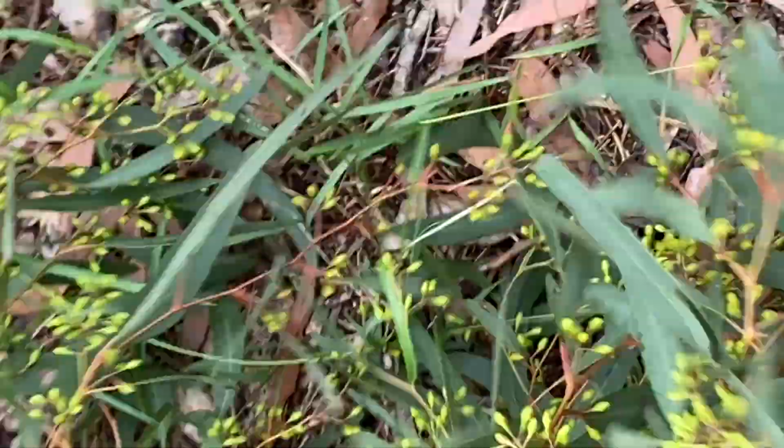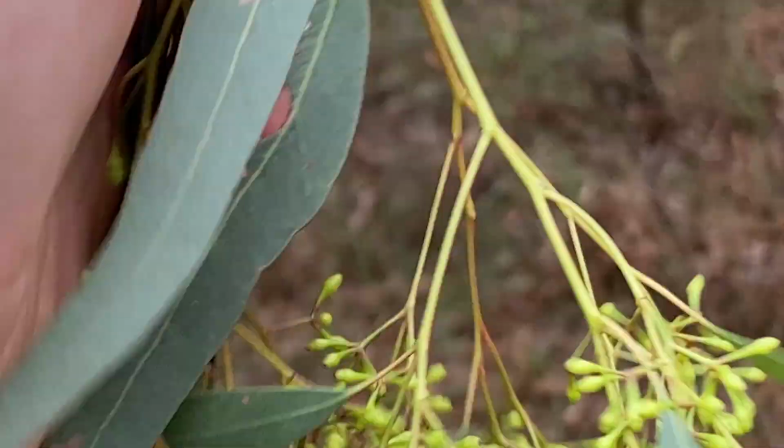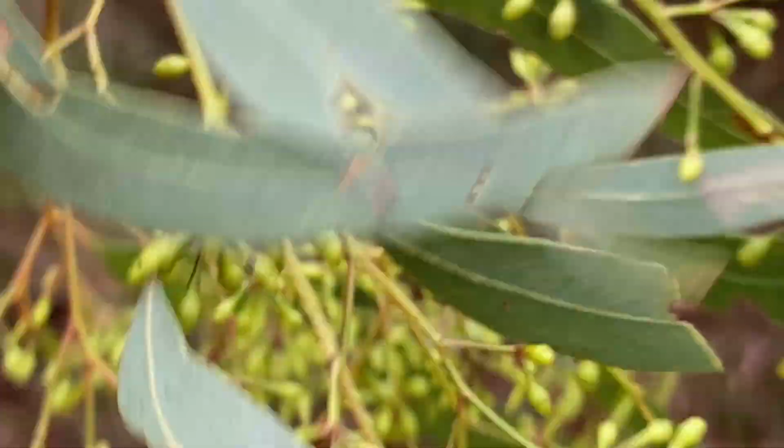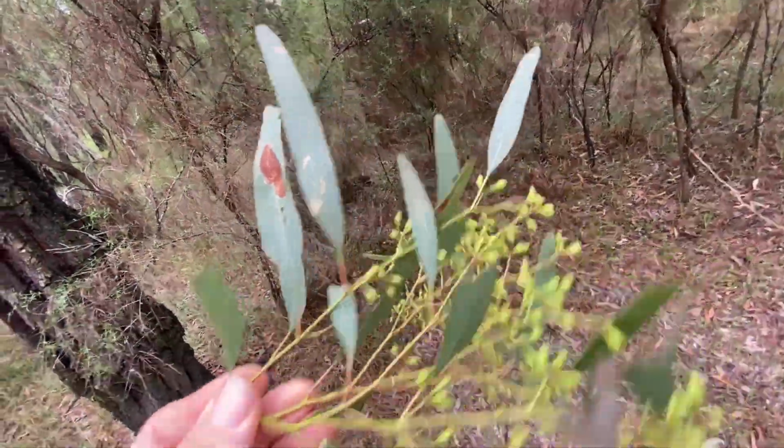Leaves, the adult leaves, like I said, they've got a good hint of bluey green. I think they do anyway. It's a cloudy day today. We've had some rain, but I'd want to do better than describe that as green. I'd want to call it a bit bluey green.